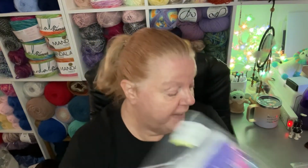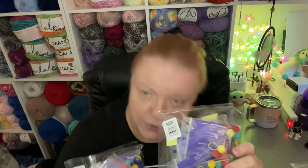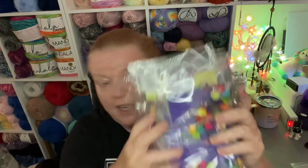Right, so we've got a fair few packs of yarn ball stitch markers because when people order from me, from Hobby Rocks, I like to put in a stitch marker as a little free gift. Plus, people do like to buy the packs of these, and I've sold lots already. So I've got some more.